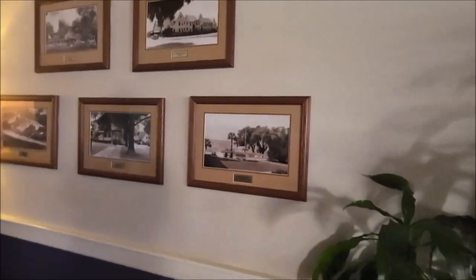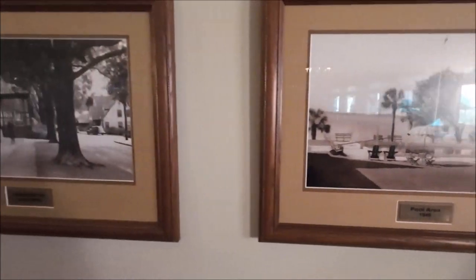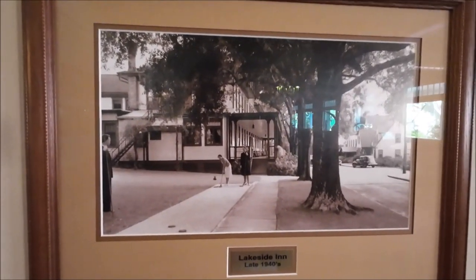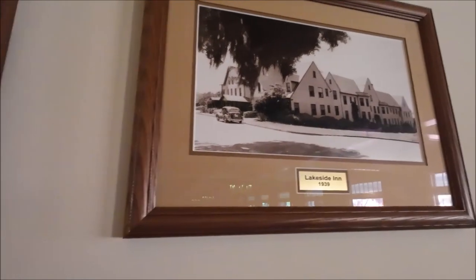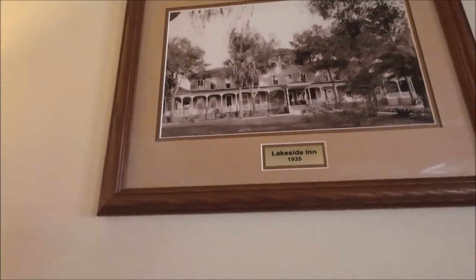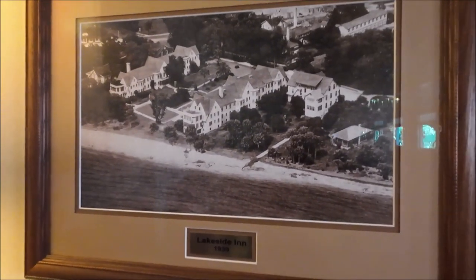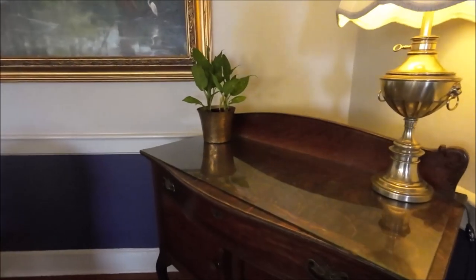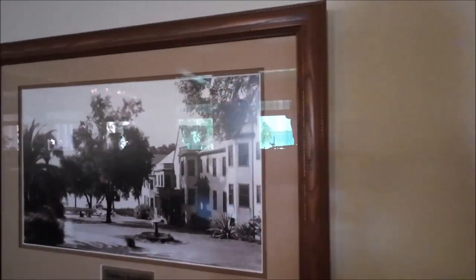And here are some pictures. I'll show you these pictures real quick. That's the pool area. That was in 1945. Here is Lakeside Inn in 1940. And remember, it started as a 10-unit motel. That was 1939. This was 1935. And we have 1939 again from a helicopter or airplane. That's pretty cool, eh? Very cool. Very nice place. This is not the Hilton. You're not going to get what you get at the Hilton. There are some more pictures over here of the place. I don't know if these are different years. Oh, there's 1932.